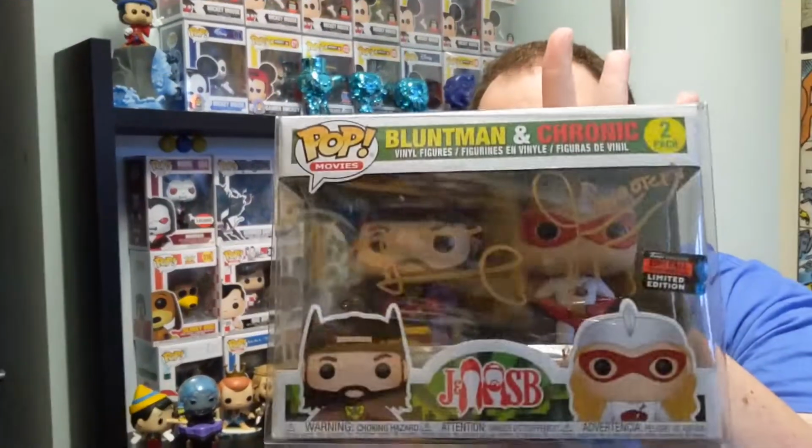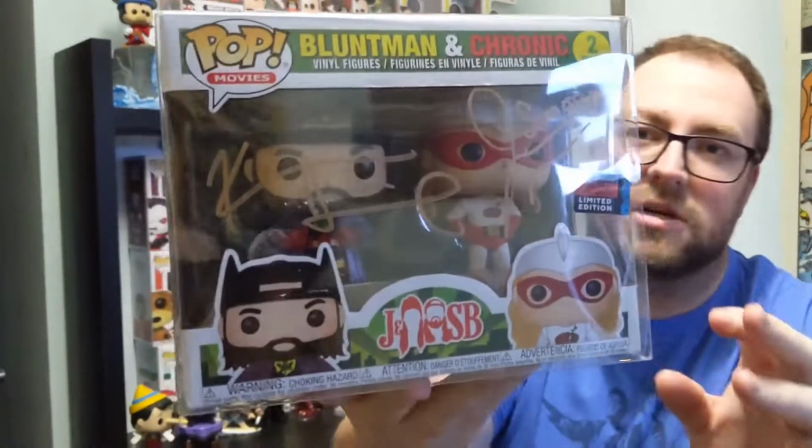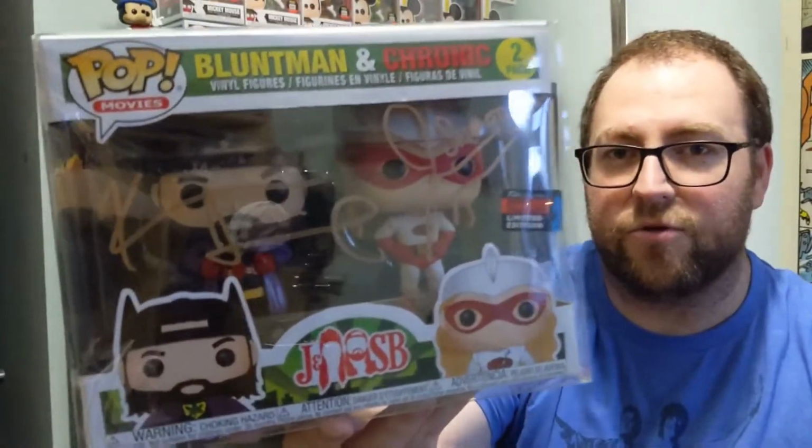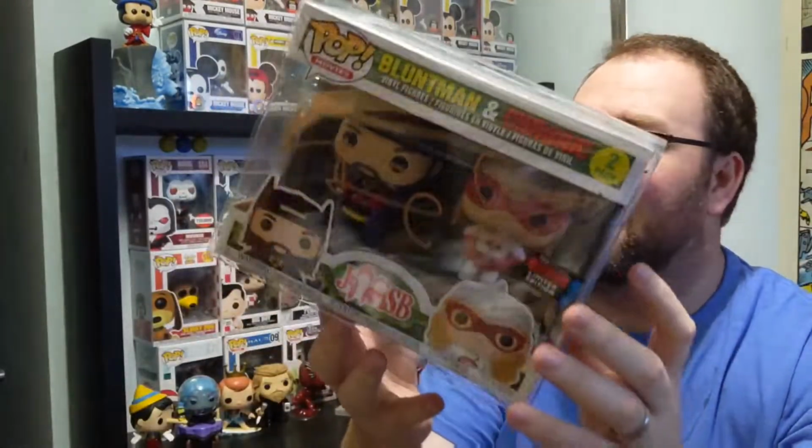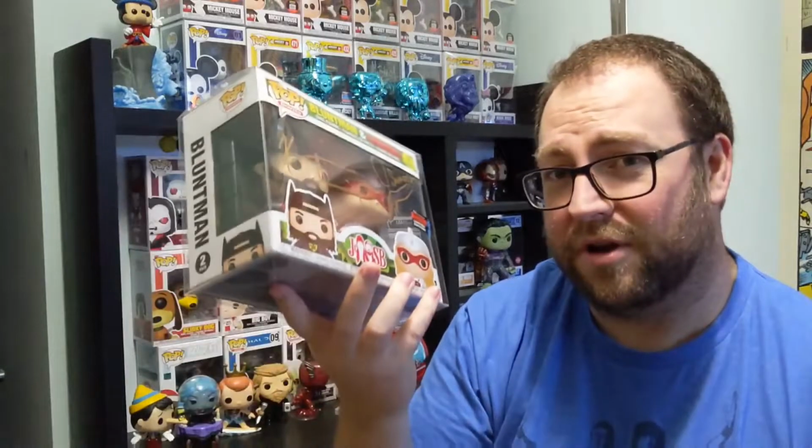Next on the list is this. It's Jay and Silent Bob. It's Bluntman and Chronic. It's Kevin Smith. It's Jason Mewes. It's autographed. It's in a pop protector. The box has travelled from Australia through pop culture. It came here. It's a New York Comic Con exclusive. I took it to America. I got it signed. I got a great story out of it as well.